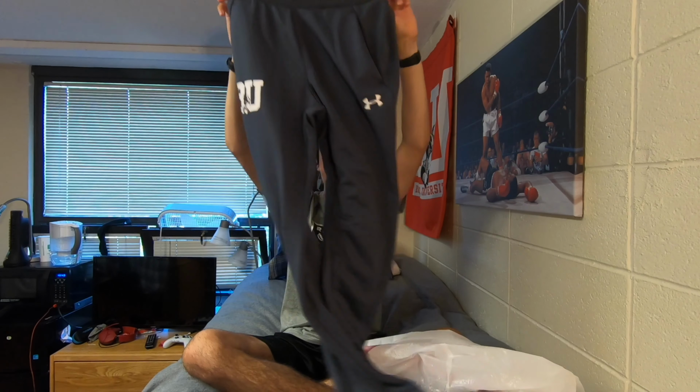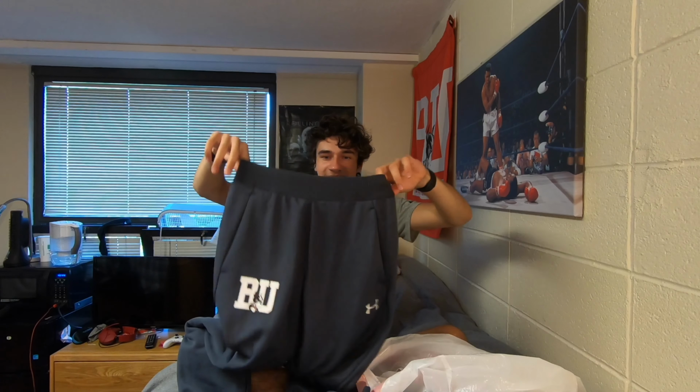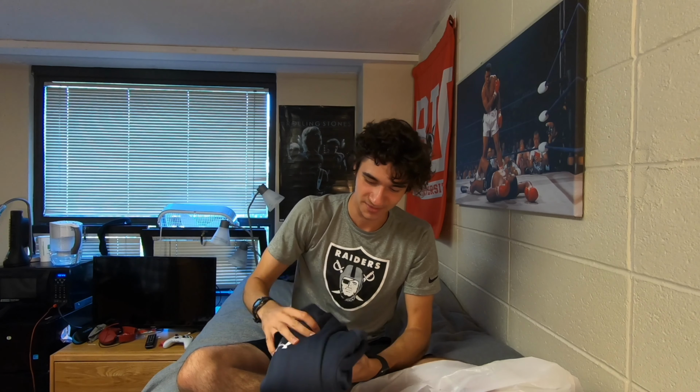Next up, look at this, we got the full sweatpants here. We've got the BU logo. We've got Under Armour, of course, and a nice elastic. These are super nice gray athletic sweats. Gonna be great for the cold Boston winters, warming up in these. Super nice pair of sweatpants.